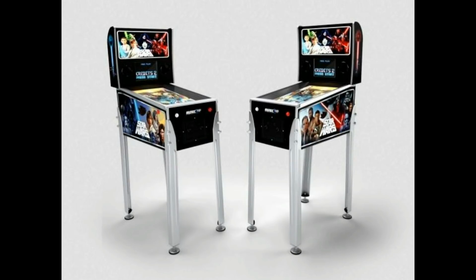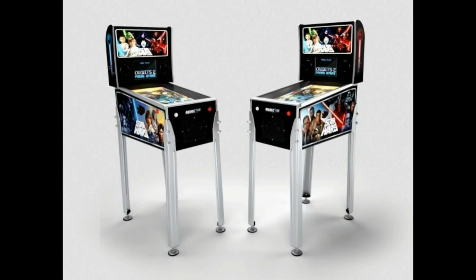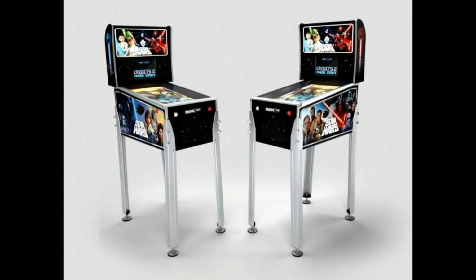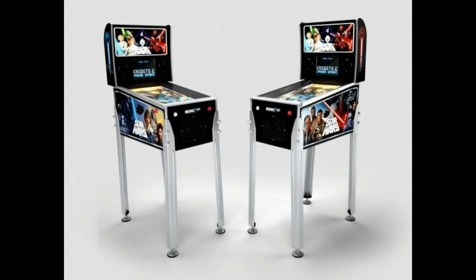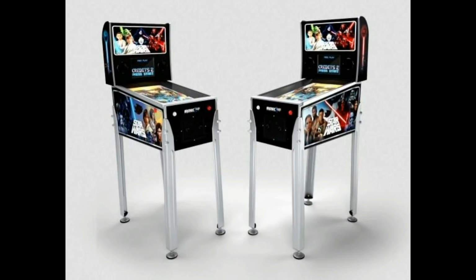And so what they've done is they're making a 3/4 scale pinball machine, and here are some of the features that they have announced. It is going to have a 24-inch color LCD screen. It's going to have several features that are going to make it feel realistic. It's going to have a 7-inch color LCD marquee, stereo speakers, Wi-Fi to update, and there's going to be multiple boards available on the machine.